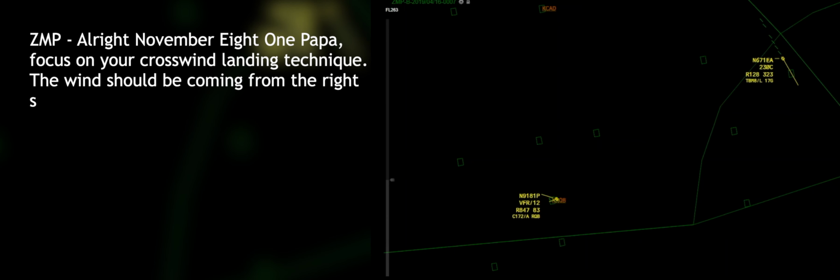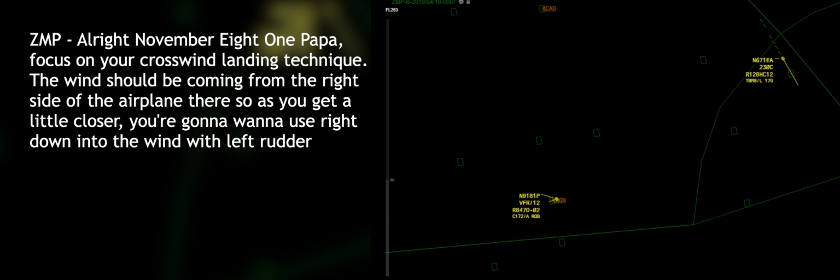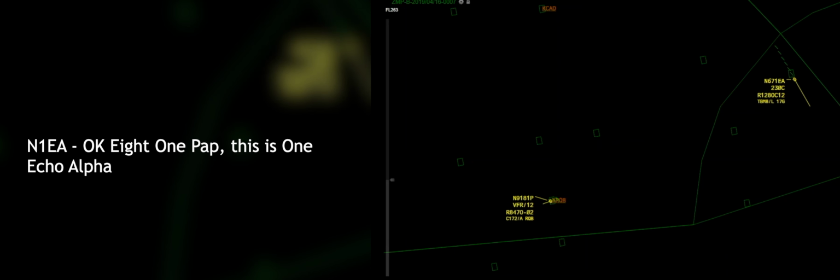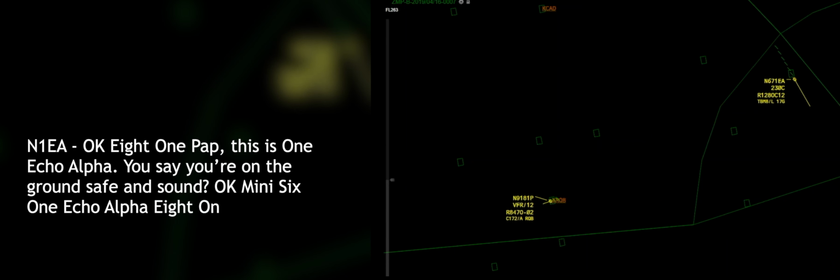All right, 81 Papa, focus on your crosswind landing technique. The wind should be coming from the right side of the airplane there. So as you get a little closer to the ground, you want to use right aileron down into the wind with left rudder to make sure you stay straight. Okay, 81 Papa, this is 1 Echo Alpha. You say you're on the ground, safe and sound? Okay, 671 Echo Alpha, 81 Papa's on the ground, safe and sound.